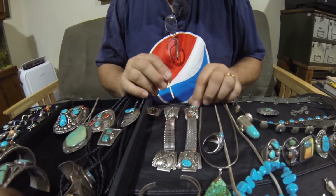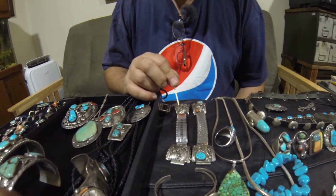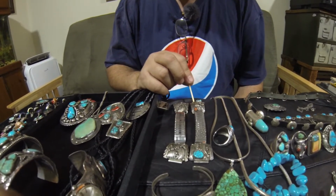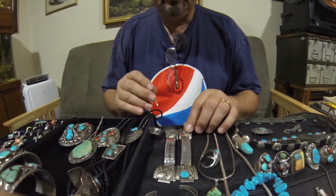I'm right up on it. Yeah. You'll notice the black's been cleaned out. They probably used something like Tarnax or some harsh chemical, thinking that black made it look dirty. Whereas here it hadn't been cleaned out, and you want to leave that black in there and just polish the surface with a cloth.